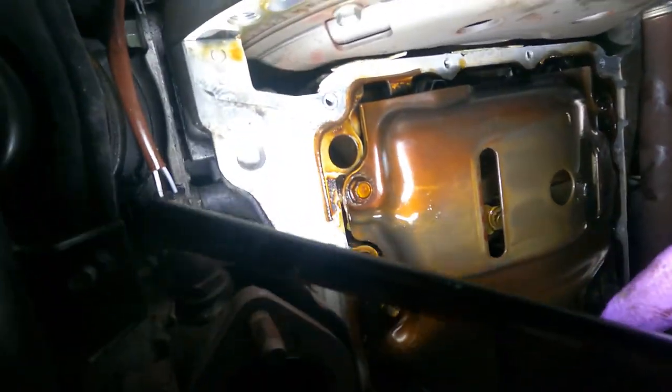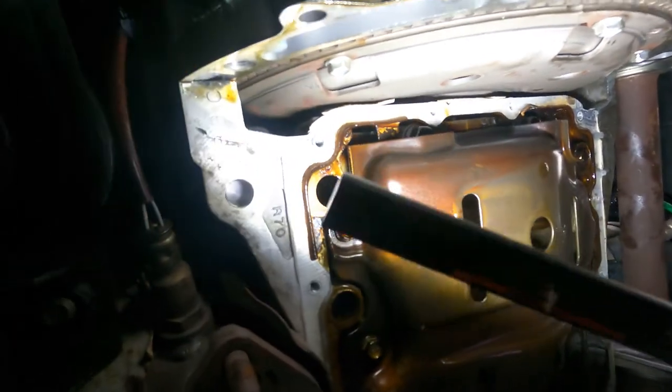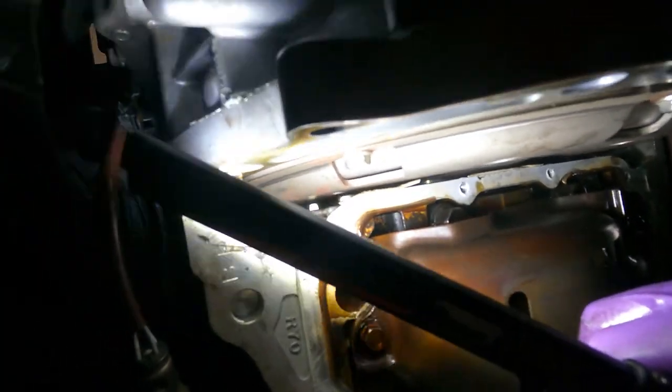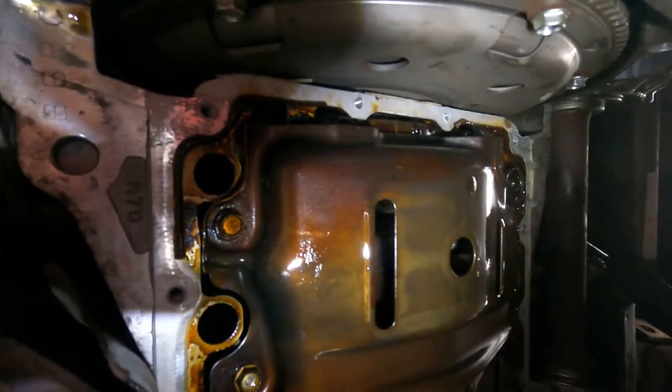So what I'm gonna do now is we'll take a look at the pan. We're gonna clean it up real good, clean this all real nice, put some fresh, well, I don't have Honda Bond. I'm actually gonna use the Ultra Black RTV. I've used that before for Hondas, never had an issue with it. So I don't see why I should have an issue with it now. So let me switch angles real quick.